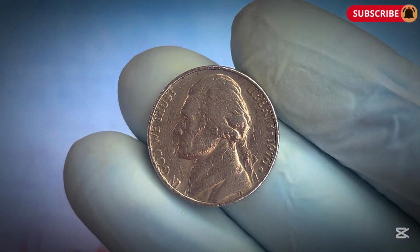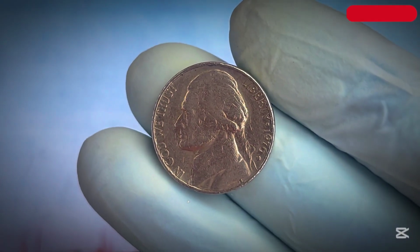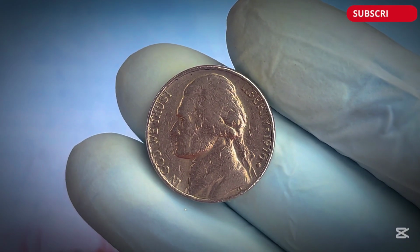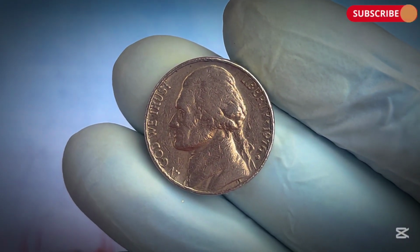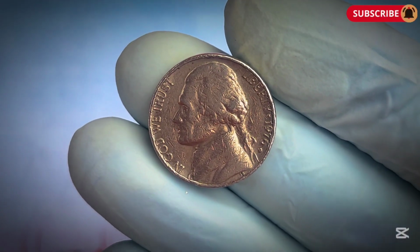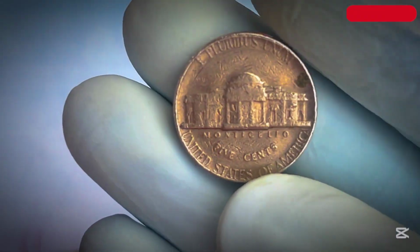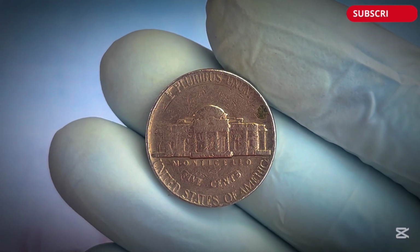One of the most remarkable discoveries came from a Tennessee schoolteacher who, in 2002, found one of these proof-like specimens in a roll of nickels from her local bank. Having read about the error in a coin magazine, she recognized the unusual luster immediately. Her coin was later authenticated and graded MS-66, selling for over $4,200, not bad for a 5-cent investment.